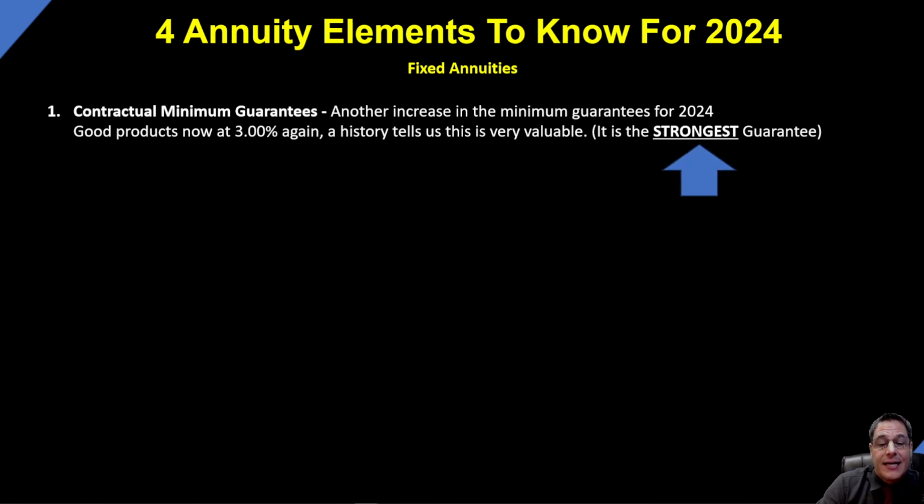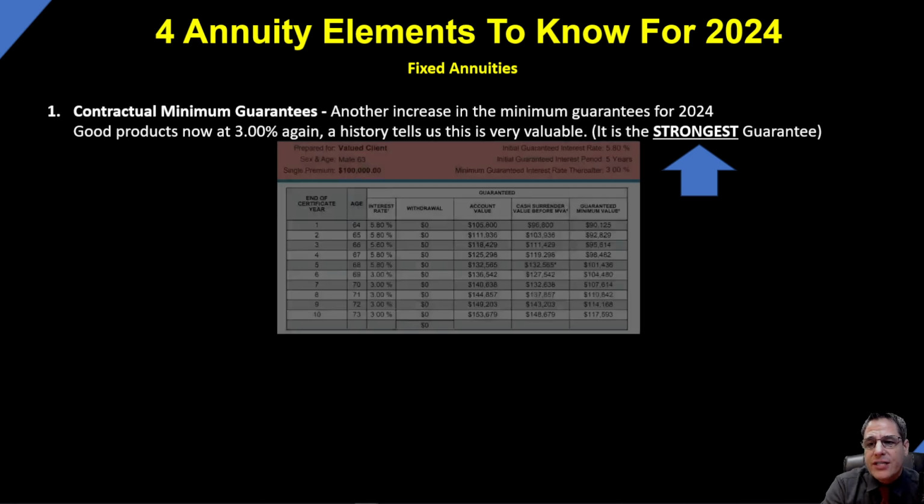History, looking back, tells us why it's very valuable. Let's look back in the 2000s. If someone bought something, say in 2007 for say 8 years, at a decent rate in the mid 4s, well, that thing matured, and may have had a minimum guarantee of 3%. Guess what? That thing stayed in force all the way until now. So that was how strong it was. The person maybe bought an 8-year annuity and kept it for 15 years. That's very much something we saw because the minimums were so strong, they couldn't go anywhere else and beat it, not without locking up for extensive periods of time. So 3% minimum, that's by far the strongest guarantee in the contract.